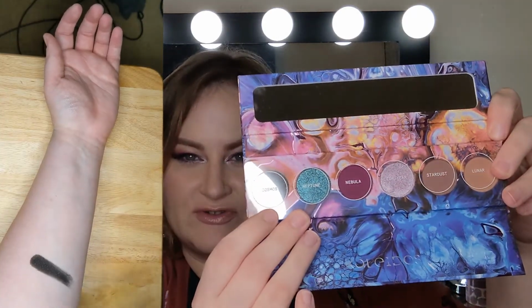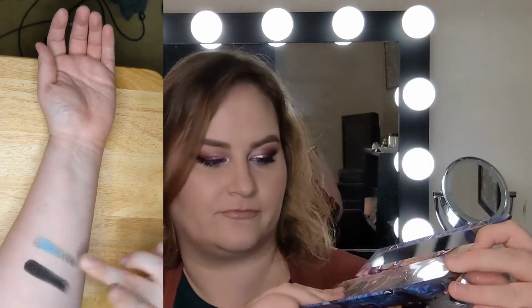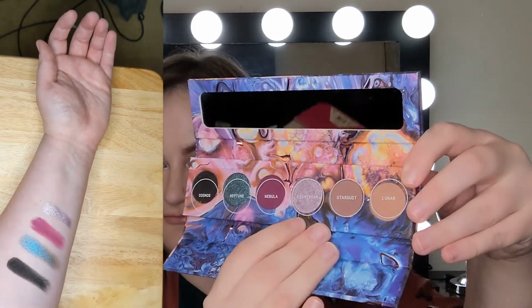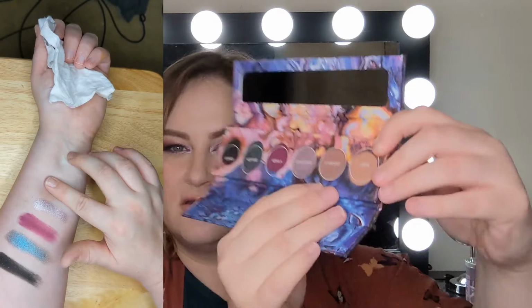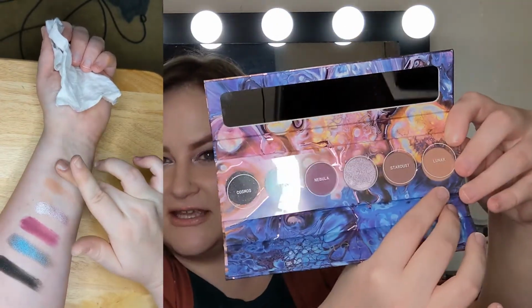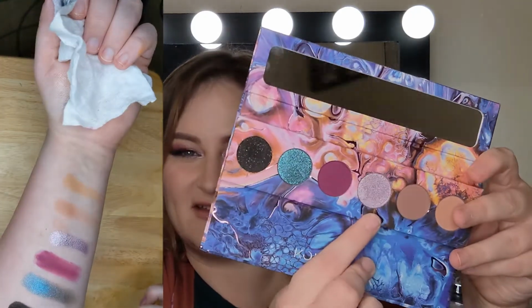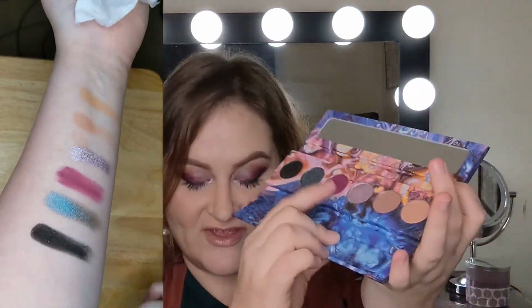So the shades are Cosmos, Neptune, Nebula, Lightyear, Stardust, and Lunar. Now this is like a pale pink, pale silvery lavender shimmer. This is the one that I was talking about that I was able to pick up on that flat brush really easily and pack a lot of pigment. It's actually this shade on my eye. So that one works really well.